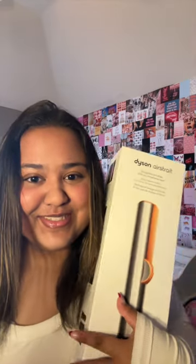My big gift is the Dyson Airstrait, and I'm so excited to use this. This denim vest from American Eagle, some Lulu socks, big pink puffer vest, my favorite perfume. Then I got these eye masks, some sunscreen, a ton of cropped baby tees.